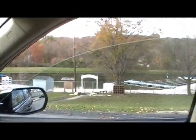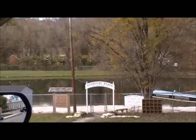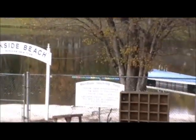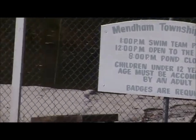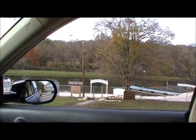Unwinding my window. Brookside Beach, and that actually says Mendham Township Pond. Okay, I think that's it.